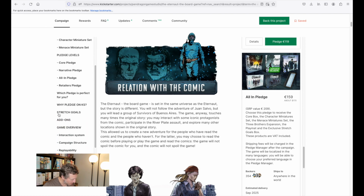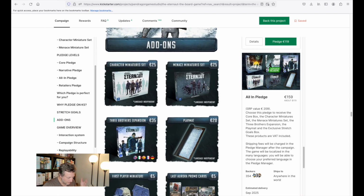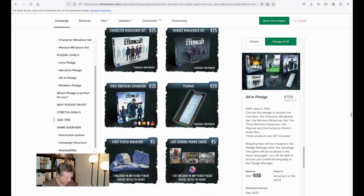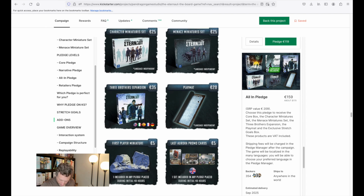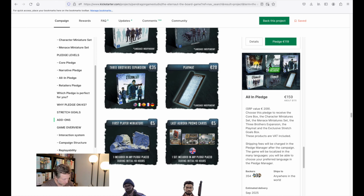They also do have add-ons, which I think are listed here. So the Menace miniature set is $27. Character miniature set, also $27. The Three Brothers expansions, of all the extras you can get, this is really the one kind of narrative expansion. This is $38 as an add-on. That playmat is $22.